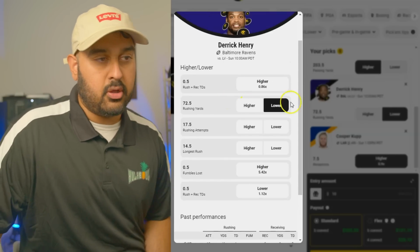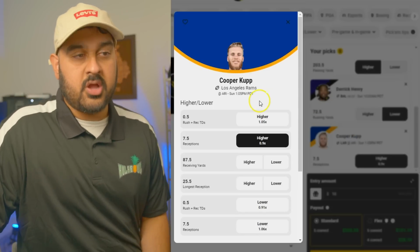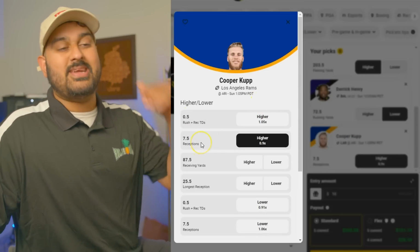So I'm going to take the lower on Derrick Henry, 73 yards or less, I'm going to take the lower. And then finally, Cooper Kupp, 7.5 receptions. I'm going to take the higher on that.